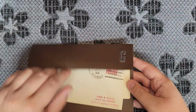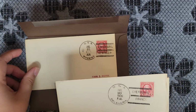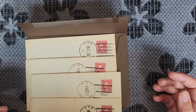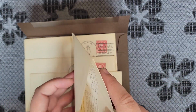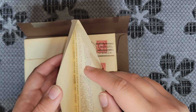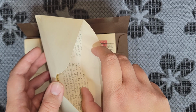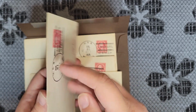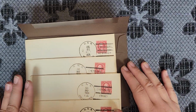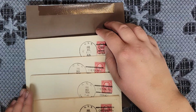This is G, and we have some France. These are all 4 from France. There is something inside these, but I think it was just a magazine page that they used to reinforce the envelope. And a lot of these are sealed to the paper inside, so I'm not opening them or trying to get those out. But these are all from July 1936.